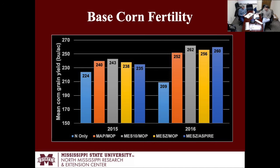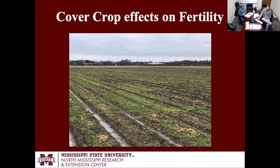And those micronutrients are extremely important, and you can see yield increases from it. But our biggest jump was just by having the proper phosphorus and potassium out there. So in 2015, we went from 224 to 240 bushels just by having the proper phosphorus and potassium application. In 2016, similar, went from 209 to 250 bushels, just by having your base corn fertility that you needed out there.